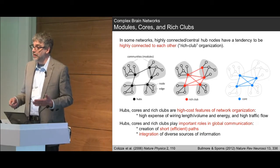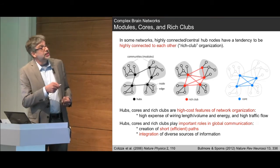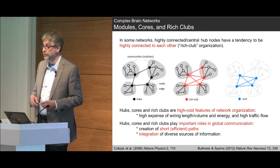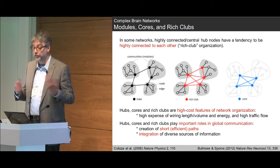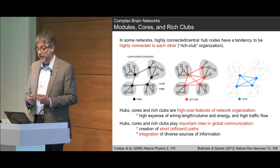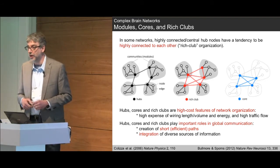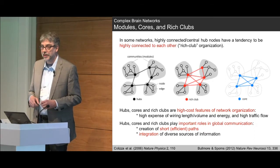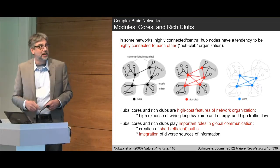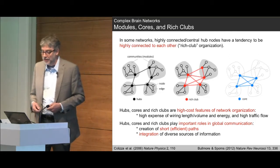the violation of the wiring minimization constraint that I mentioned earlier that piqued our interest. It turns out that in many but not all networks, highly connected, centrally connected nodes, elements of the network that have many connections, also tend to connect more densely amongst each other than predicted by chance. And that's been called, evidently coming from the social sciences, the so-called rich club phenomenon. We are all familiar with what the rich club is. It's all of those rich guys who get together and network with each other so that they can keep their tax rates down and maximize their influence over the rest of the network.